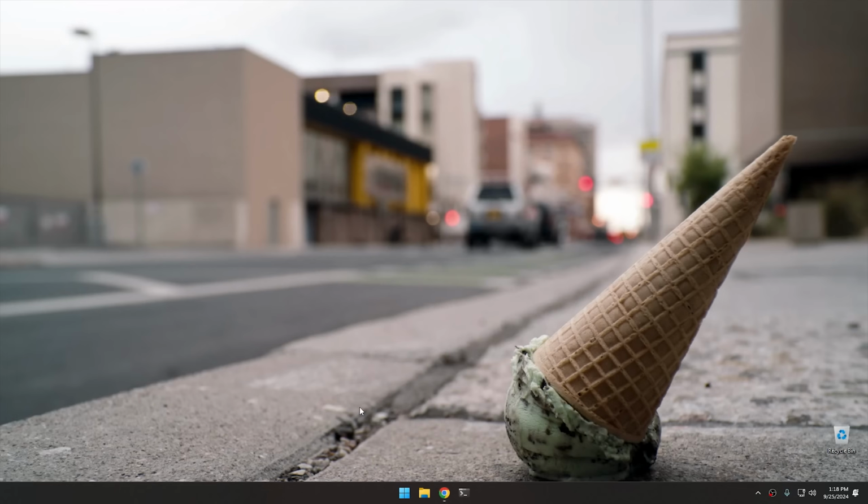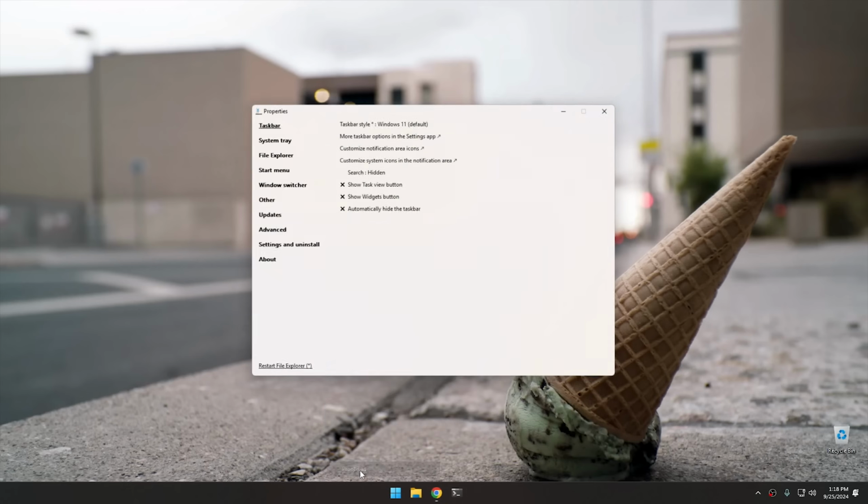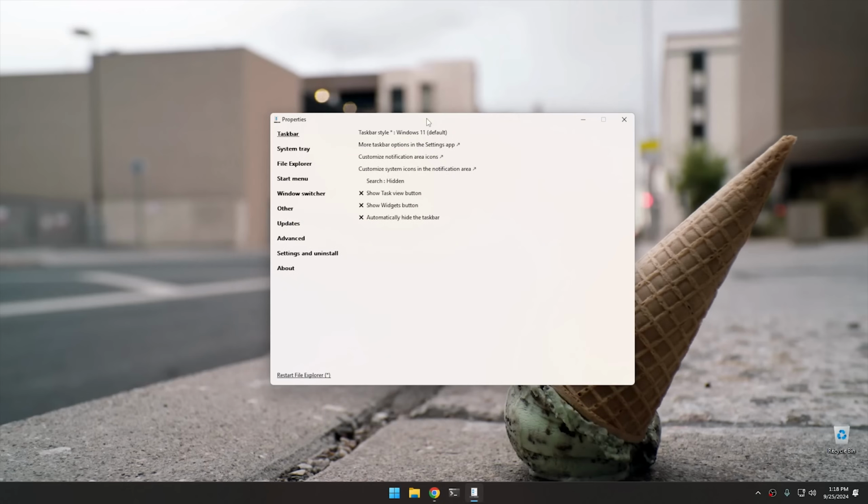But for everybody that's familiar with Explorer Patcher, you know this is kind of the way it's supposed to work. If you right click on the task menu, you've got a lot of different things here now. So we want to go ahead and click on Properties, and from Properties, that'll open our Explorer Patcher properties. Now, I'm not going to do a whole bunch in here.